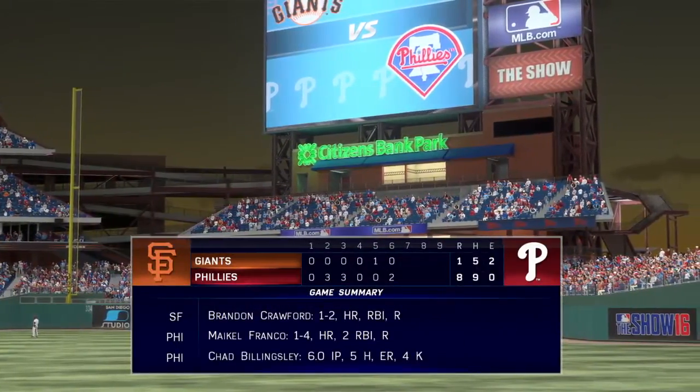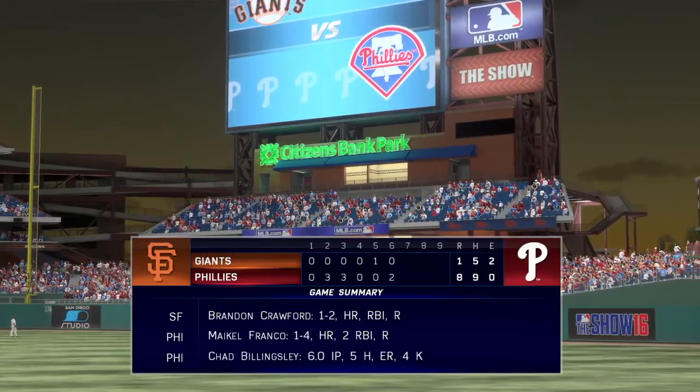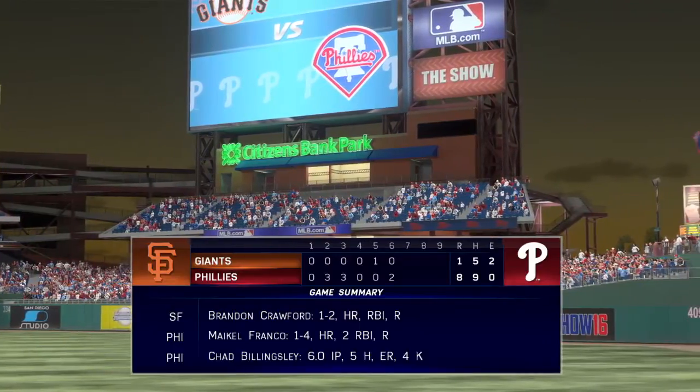Welcome back to Citizens Bank Park here in Philadelphia. It's on to the 7th inning now with the Phillies out in front, and it's a good time to check out our game summary through the first 6 innings so far.